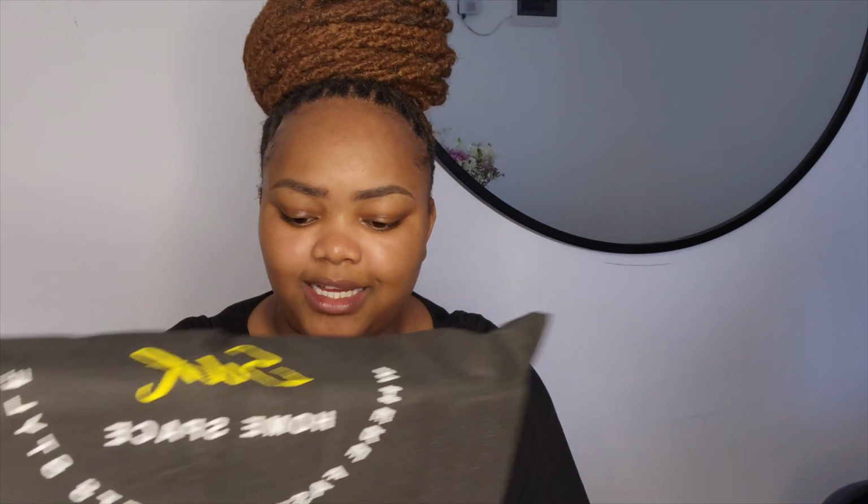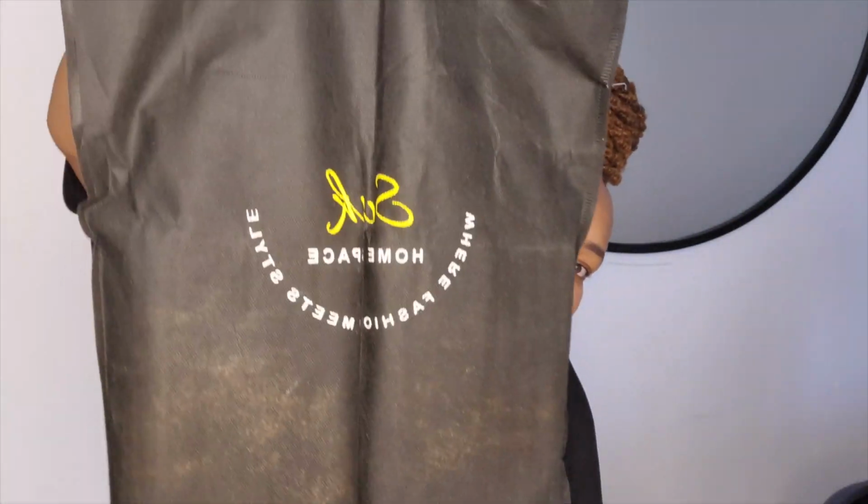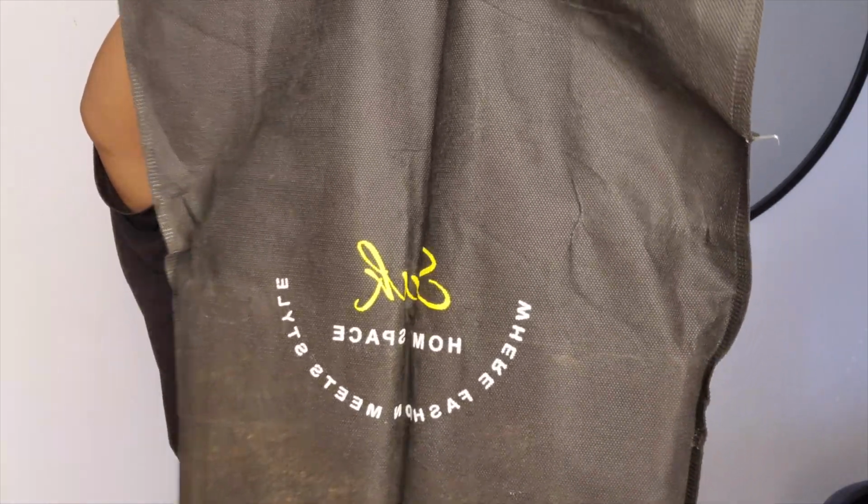They are the same page that gave me my table runner for the dining table. So let's see what is inside here. Me, I love businesses that put some effort into the packaging. The bag comes with your name, Souk Home Space. And let's see what is in here. I already know what is in here anyway, but this is what is in here.